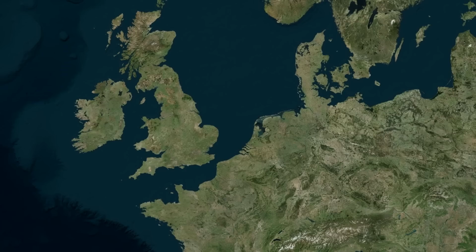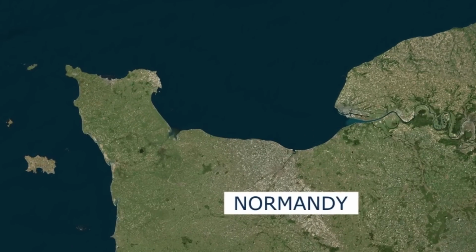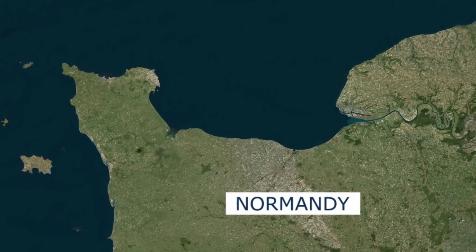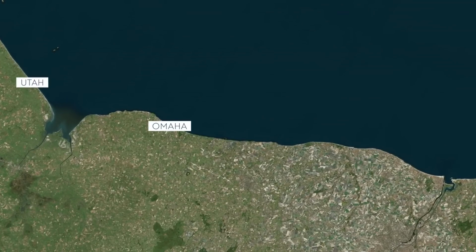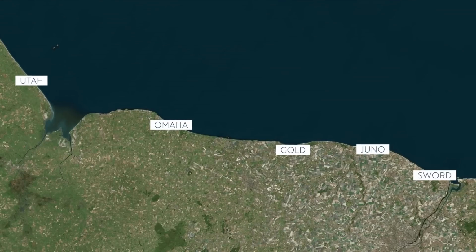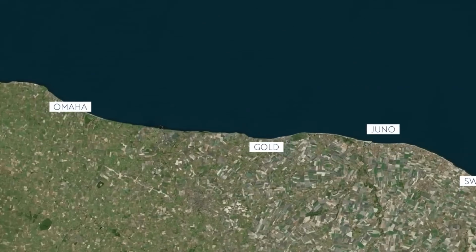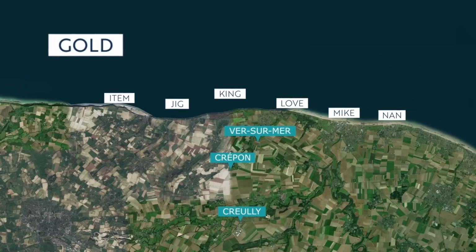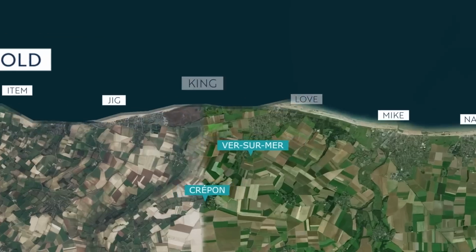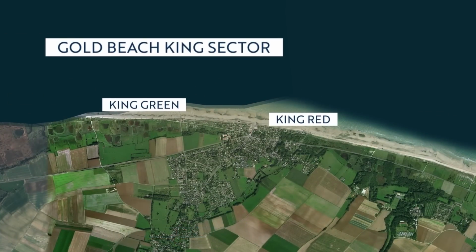It was decided that Normandy would be the location for the landings, and the 50-mile stretch of coastline would be divided up into 5 codenamed sectors: Utah, Omaha, Gold, Juno, and Sword. The beach that I'm interested in is right here, Gold, and specifically this sector of Gold Beach, given the code name King. And then, if you want to be even more specific, the western half of King Gold, which was called King Green, because it was here that the men of the Green Howards were going to come ashore, part of the force to liberate Europe.